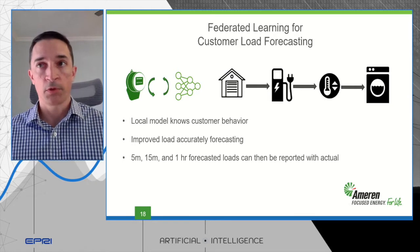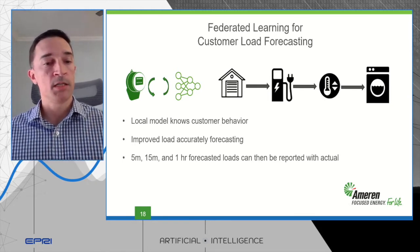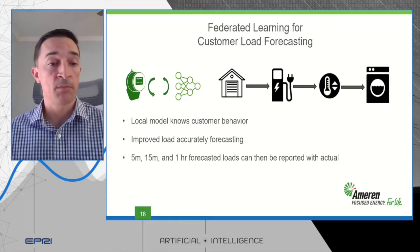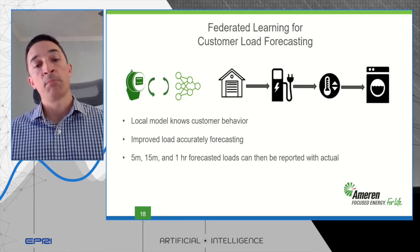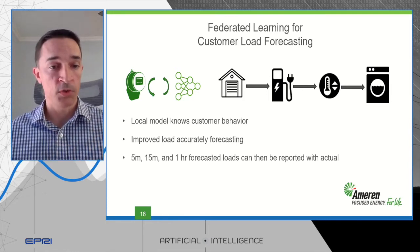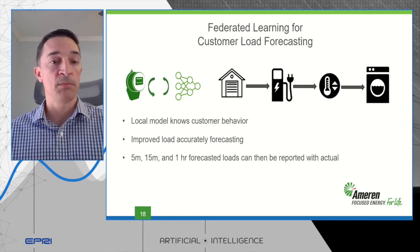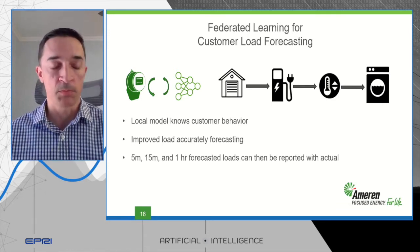And to throw it back to what Brian was mentioning earlier, we can feed that back into TLM for transformer load management. We could feed it back into load forecasting models for an entire feeder or a section of feeder. And we can have that meter not just reporting back its actual usage, but reporting back its 5-minute, 15-minute, and 1-hour forecast that can be aggregated up for better load management.